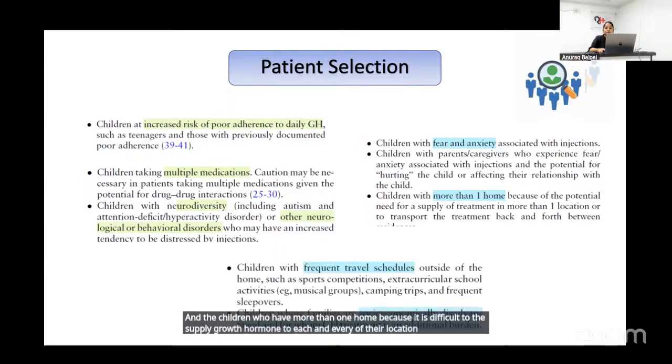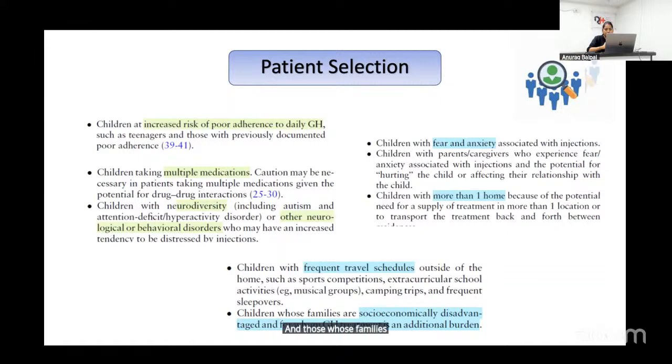Those who travel frequently, like those who are involved in camping trips, extracurricular activities, the long acting is a better option. And those whose families are socially disadvantaged and for whom growth hormone is an additional burden.